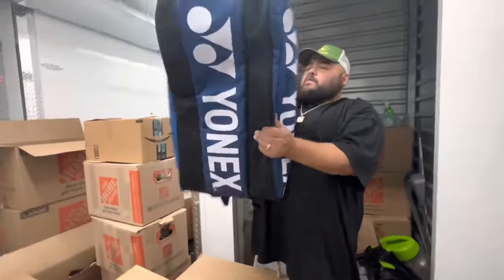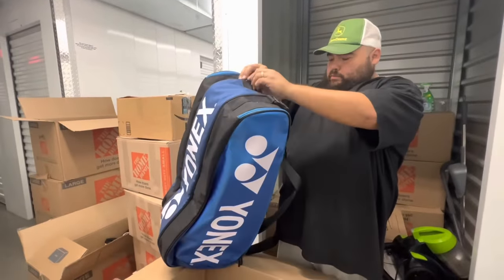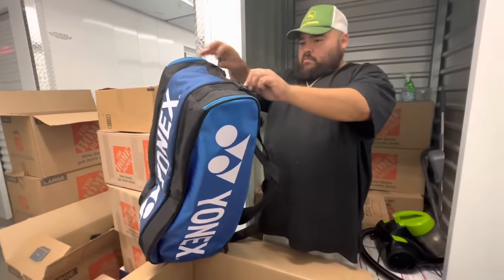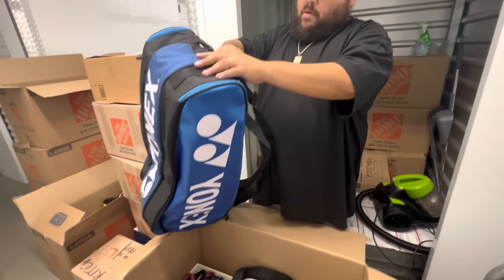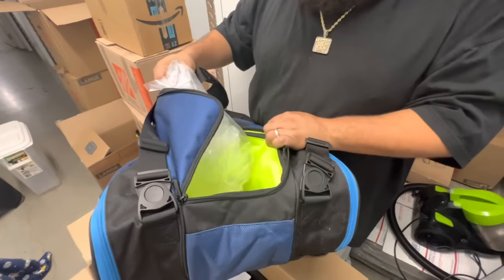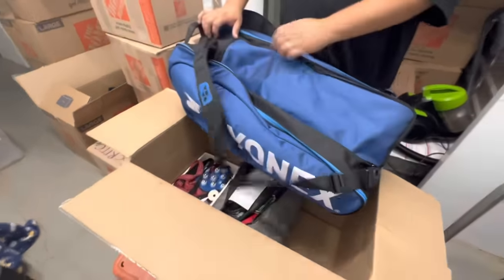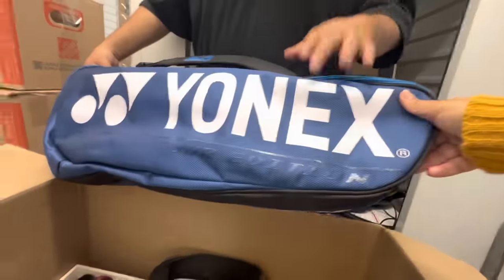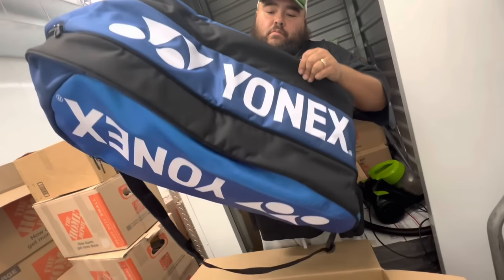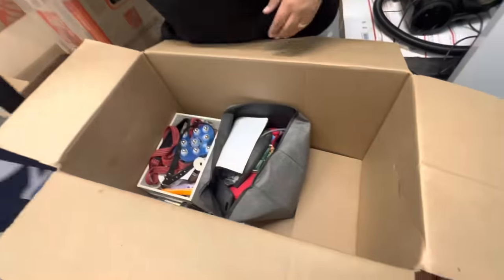Yonex. What the heck? I don't know. Is it tennis, maybe? Whatever it is, brand new. Well, it's going to be on eBay. It is tennis, I think. Is that tennis? Tour. Let me see. Tour Expedition. I'm curious. I want to know now. Me too. Okay, let's look through the rest.